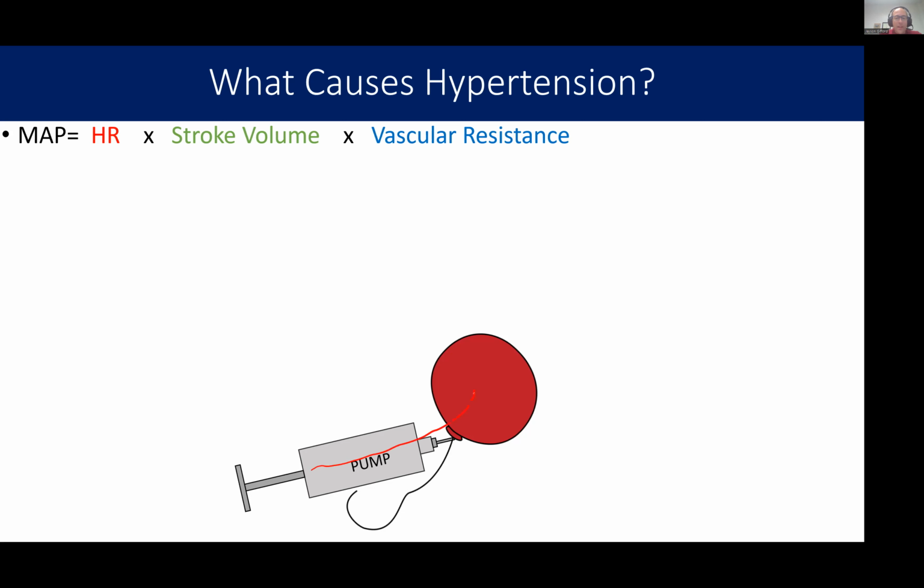Now, vascular resistance, in terms of the balloon, would be how elastic this balloon is. Let's imagine that the balloon, as you push air into it, doesn't expand very well. That means as the air enters, it's getting pressurized a lot. So if you have a very stiff balloon, it's going to pressurize. If it's very elastic, it won't. If it's a small balloon, it can't accommodate a lot of air.